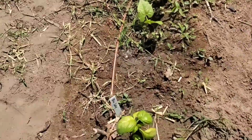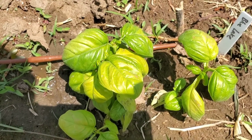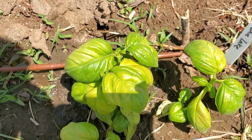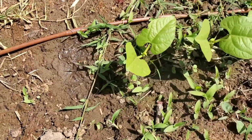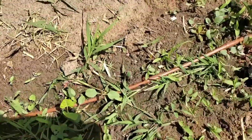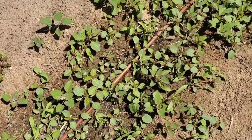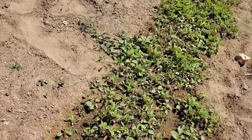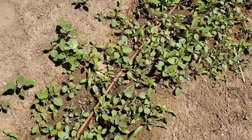Then I got a basil, sweet basil. It's pretty nice. It's a little yellow. Got planted last week, I believe. And these are Blue Lakes. I'm gonna fill a hole right there. These are some Kentucky Wonders. They haven't come up yet. Give them another week and then go from there. I might replant them.